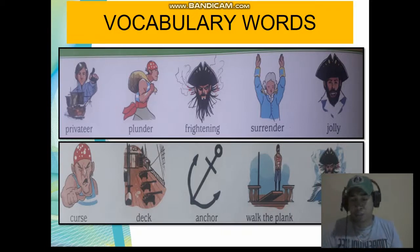These are the words that we're going to deal with during the whole lesson. So, word number one, you're gonna listen with the teacher and try to pronounce it the same way the teacher is doing it, okay? The word number one is privateer. A privateer is similar to a pirate, but this person has the permission of the king to go to other places.